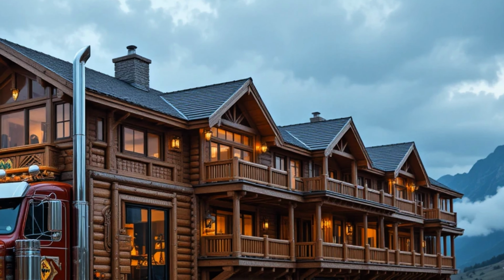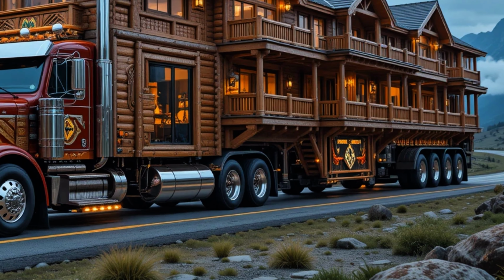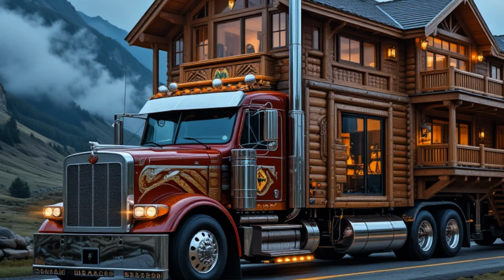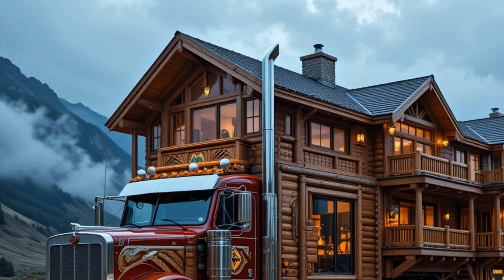Top 1 is the Kenworth T2000 luxury motorhome, the ultimate combination of American trucking power and modern luxury living. In 2026, this legendary name in the trucking industry has been reimagined into a colossal motorhome that dominates the road while offering a lifestyle of unmatched comfort. It stands as the crown jewel of this countdown, blending raw strength with high-end sophistication.